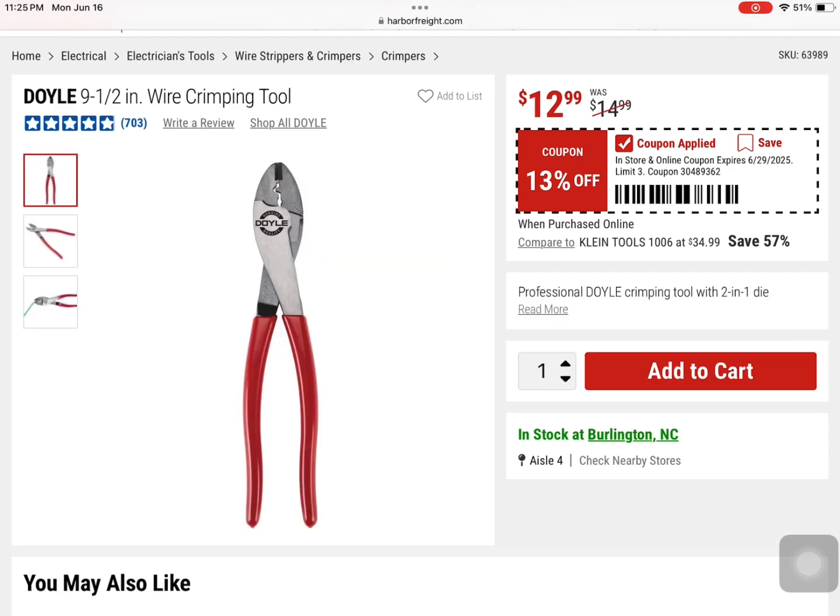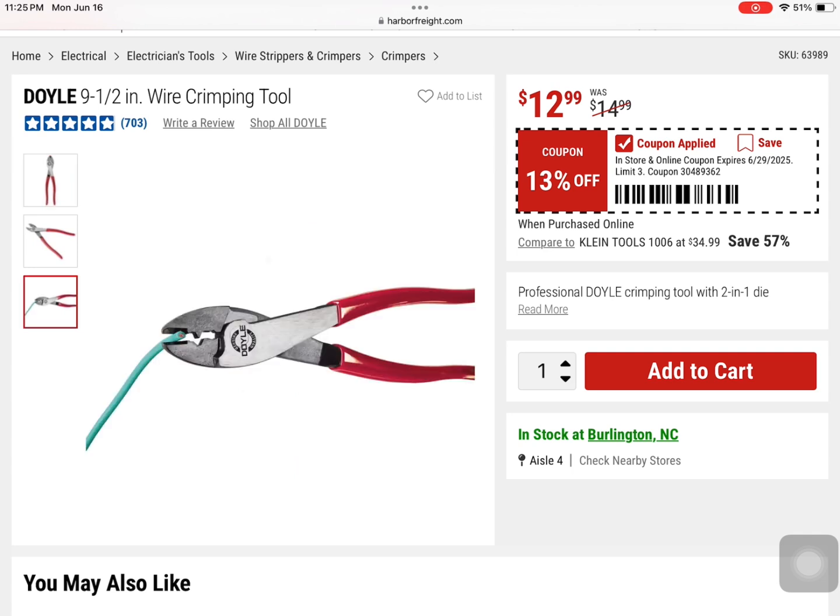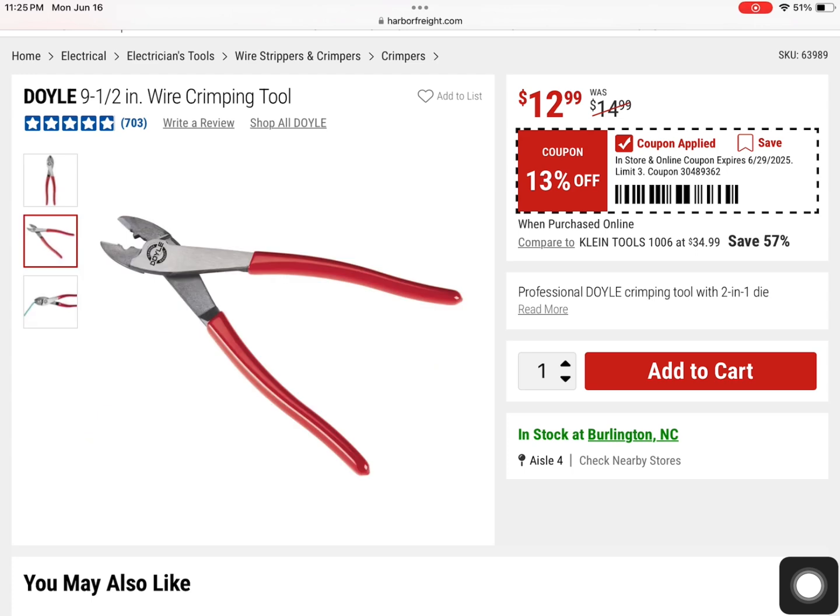Now from Doyle, you're getting this 9.5-inch wire crimping tool for $12.99. Was $14.99, so this is going to be 13% off here. And you can get up to 3 at this price. And it is a 2-in-1 die tool as well, by the way.